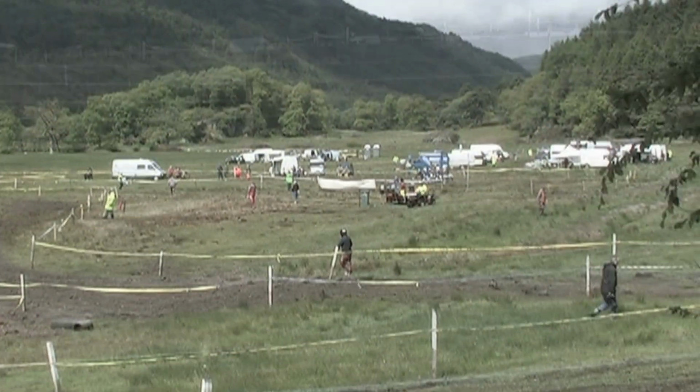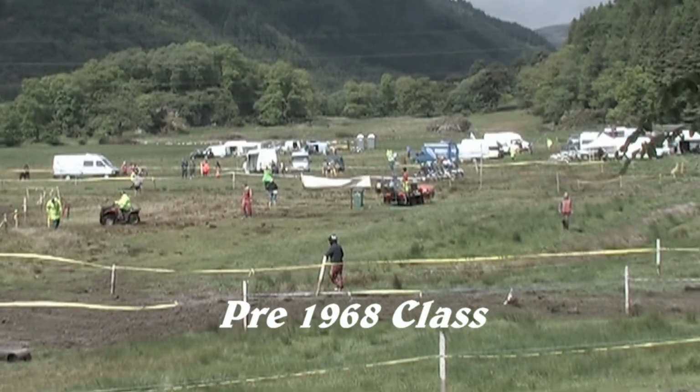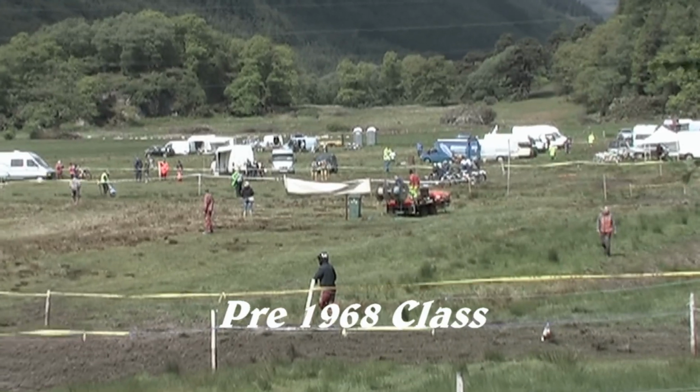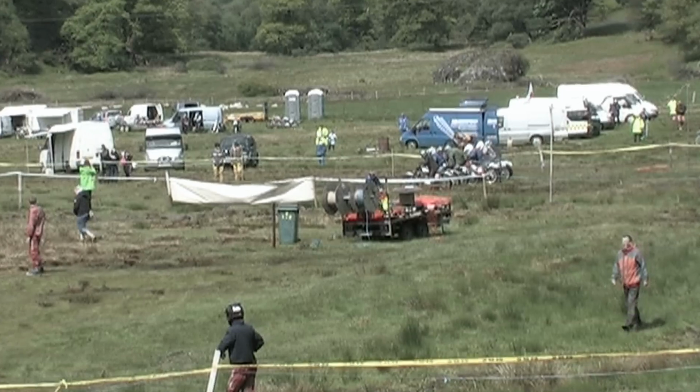Now although on the day it was reasonably dry, it was very, very windy, and we're going to kick off now with the first race, which is the pre-1968 class.